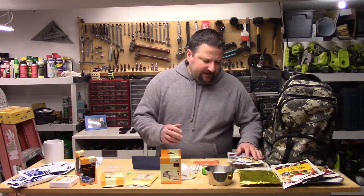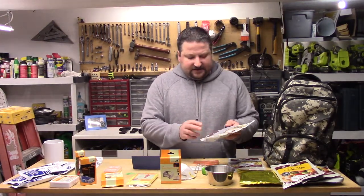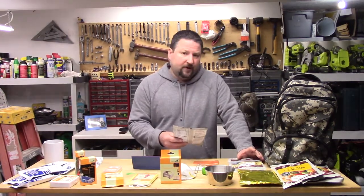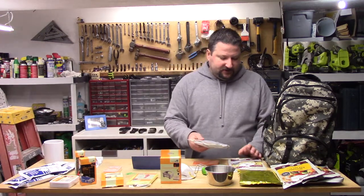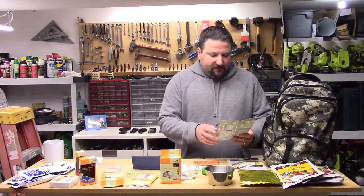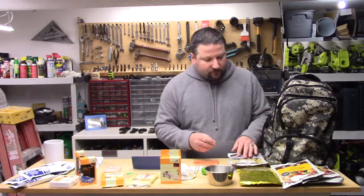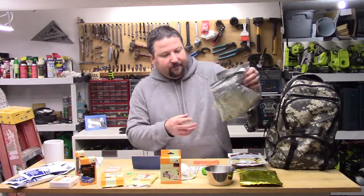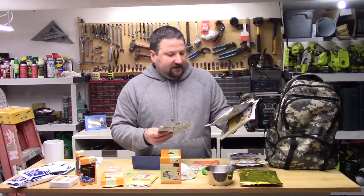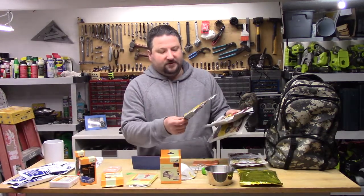It comes with 5 food pouches. Each food pouch says it includes 4 servings. So there's 2 breakfast pouches. This is for one person for 5 days. So this gives you 4 servings of apple and cinnamon cereal, 4 servings of brown sugar and maple multi-grain cereal. Has 3 meal or dinner packs, Southwest rice and beans, 4 servings, creamy pasta and vegetable rotini, 4 servings, and hearty tortilla soup, 4 servings.